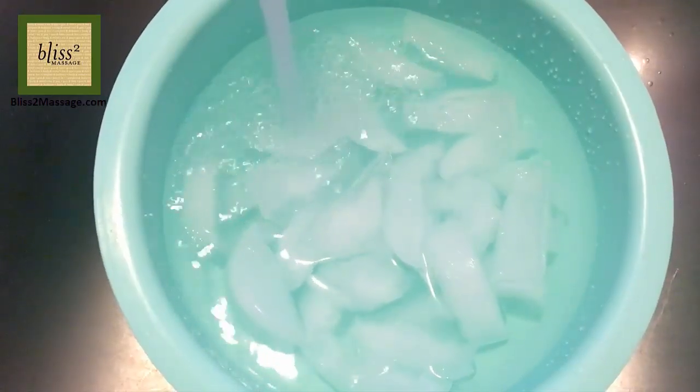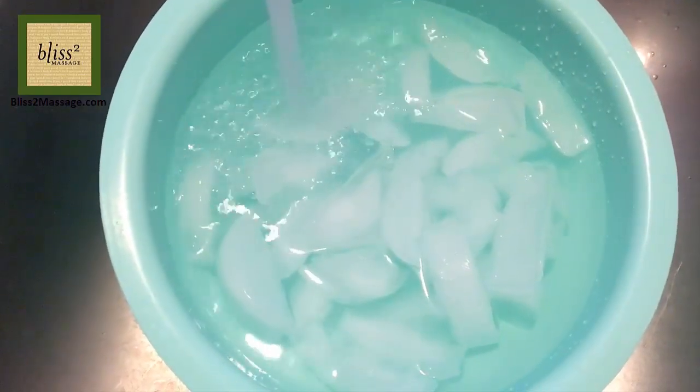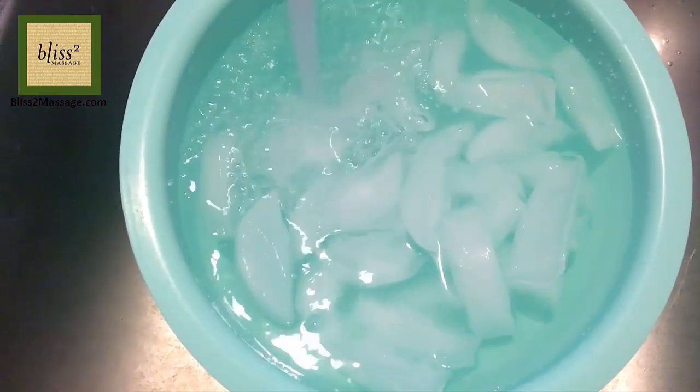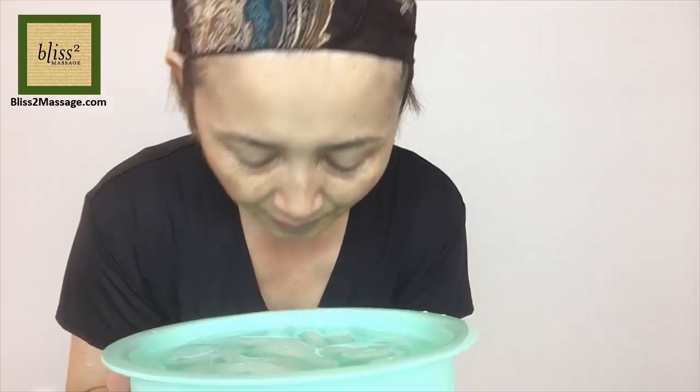Prepare a bowl big enough to fit your face and fill with ice and water. I'm going to do this for 10 seconds 5 times. Have the towel ready. Okay, here we go. Take a deep breath and go.